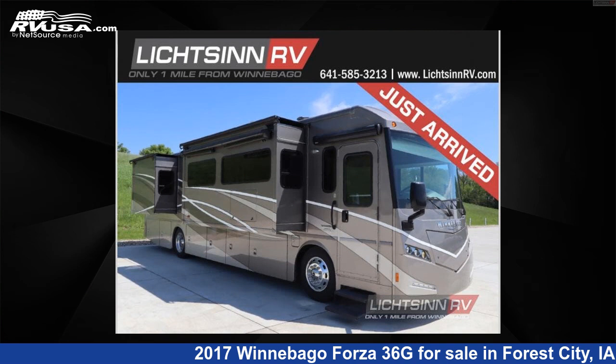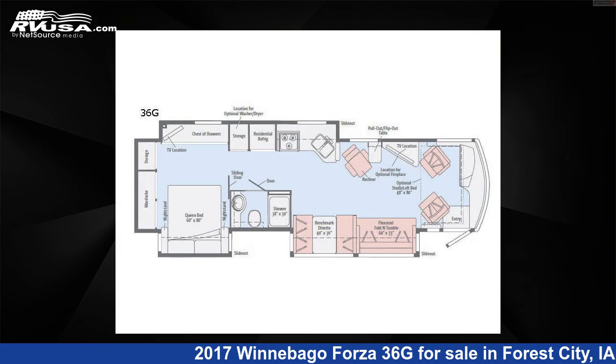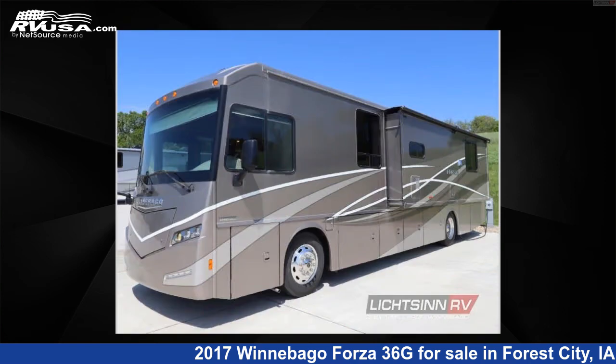This 2017 Winnebago Forza 36G is a Class A RV. It is located in Forest City, Iowa 50436 and is offered for sale by Lichtsinn RV.